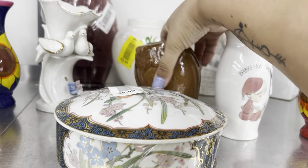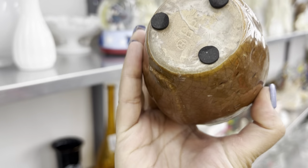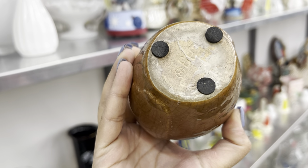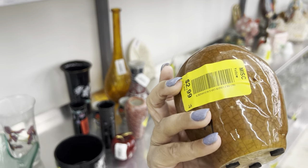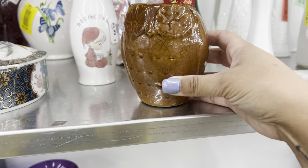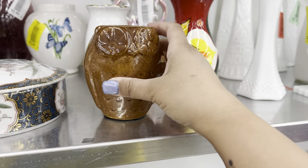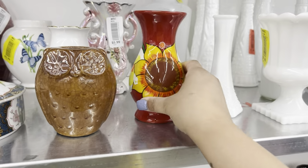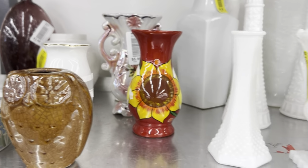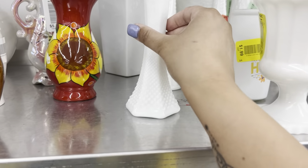Let's see, there's an owl here. Oh, it says here RBE7. He's kind of a cool little owl. Head base, right, with the intestinal crackle, but he's not super exciting. I'm not gonna pick these up anymore. I have a lot of these kind of pieces, and here's a whole lot of milk glass.